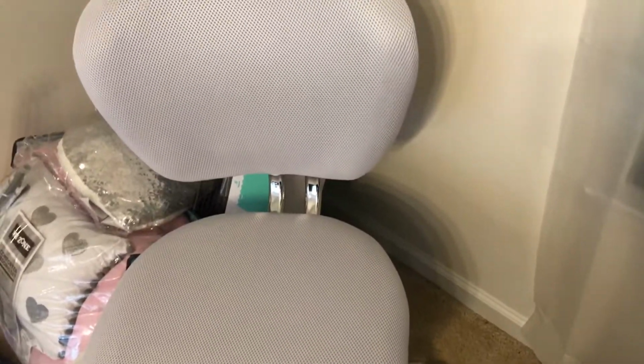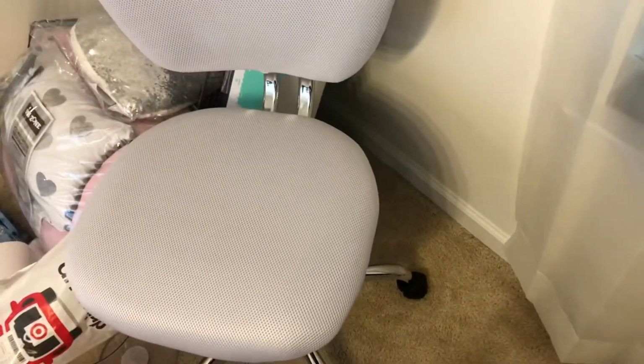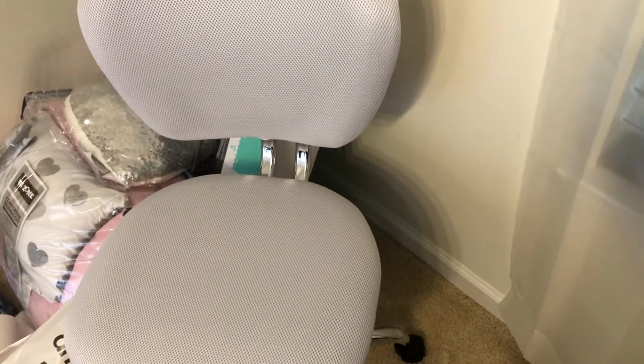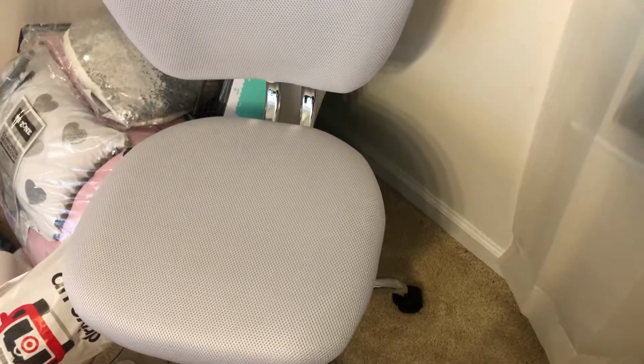This is not the one. I got this from Amazon. This is not the one that I wanted, but the one I wanted is still out of stock. So I just got this one for now. If I ever find the one from IKEA that was in stock, I will go back and get that one, and we'll use it somewhere else.